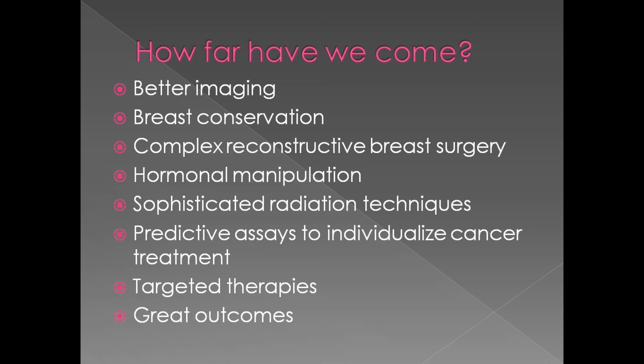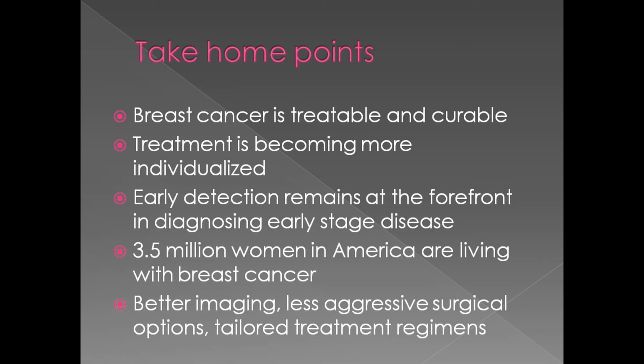When cancers are uncommon, it's very difficult to get enough data to really study therapies. But breast cancer is very common. I mean, you saw the number, 270,000 cases a year. And so there's a lot of patients to be able to study, and that's why we are where we are now. So breast cancer is treatable and curable.